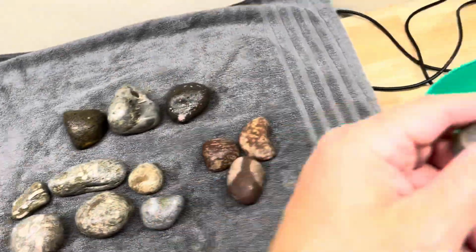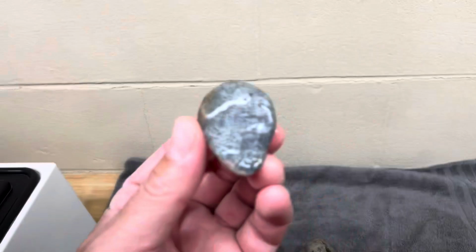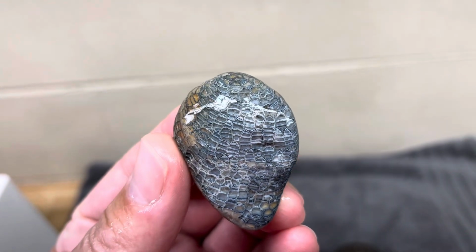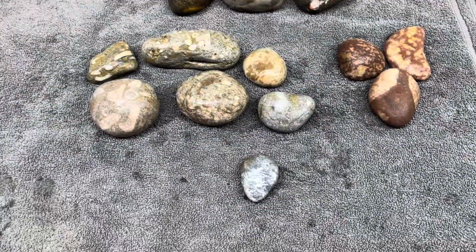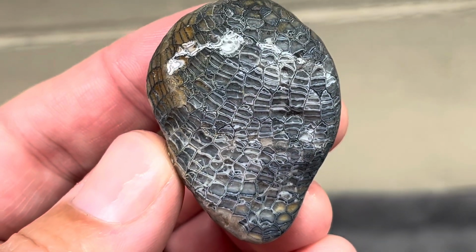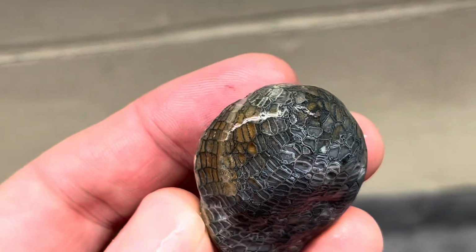And then last but not least, I'll get this thing wet again. So this is probably one of the coolest fossils I've ever found. Look at all of those pockets. Here, let me try to zoom in a little bit. So look at all these pockets in here, and they're all double agatized, lined with white in there. This thing is just crazy.